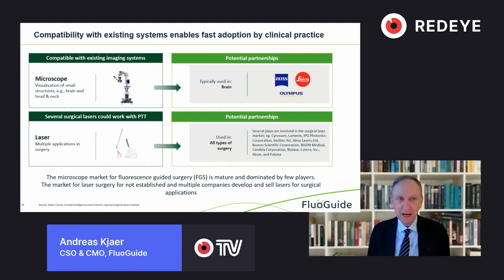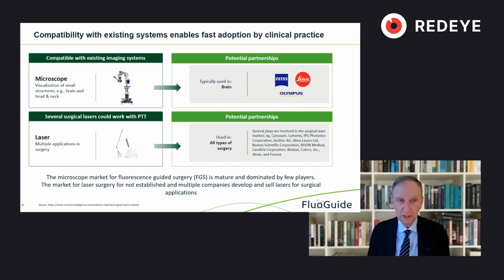So one of the advantages and why we're also pursuing high-grade glioma, apart from the very poor prognosis and the high unmet need and the real need to develop something that can help these patients getting a better prognosis and a better quality of life following surgery, is also that microscopes are already used routinely for these surgeries. And they come with optical capabilities, so they can actually see these fluorophores. And as Morten mentioned, ICG is a standard fluorophore. So we developed FG001 to make sure it was immediately compatible with the existing equipment. And Zeiss, Leica, and Olympus are some of the players in this field.